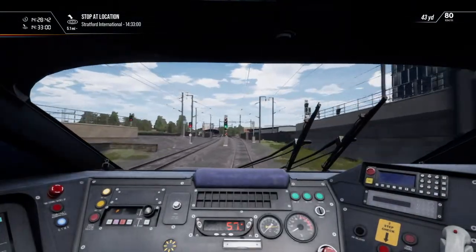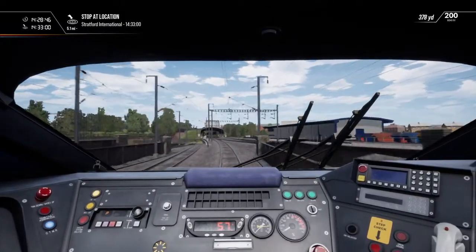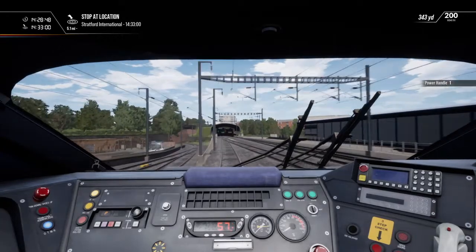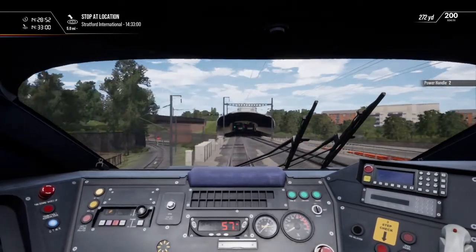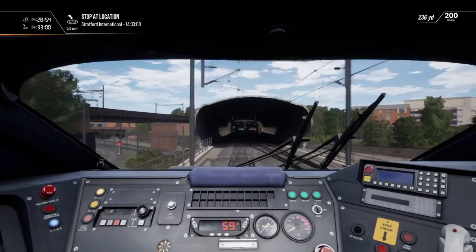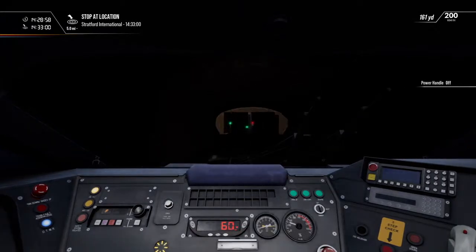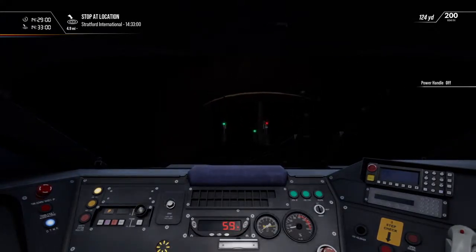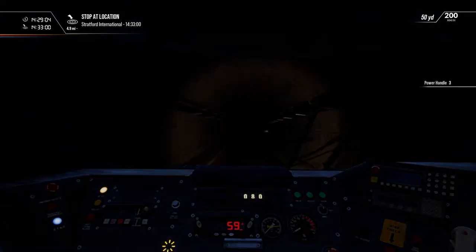Keeping an eye on the signals as well. And we can go up to 80 very shortly. TVM's about to come on. Once we pass these signals, TVM comes on. Here we go.